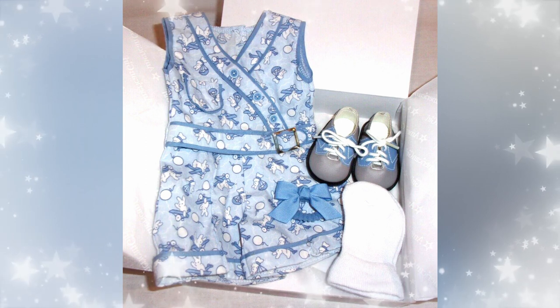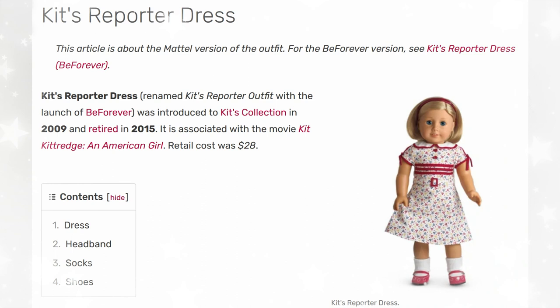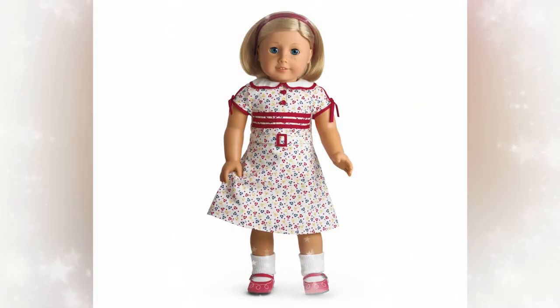Yeah, it is cute. Next, we've got Kit's reporter dress, and this was released in 2009 and retired in 2015. Retail cost was $28. Now, this was a cute reporter outfit. I just think that the school skirt seemed a bit more reporter-like, but this one is still adorable. This is more kid-like, though. Yeah, that's true. I think this is so cute.